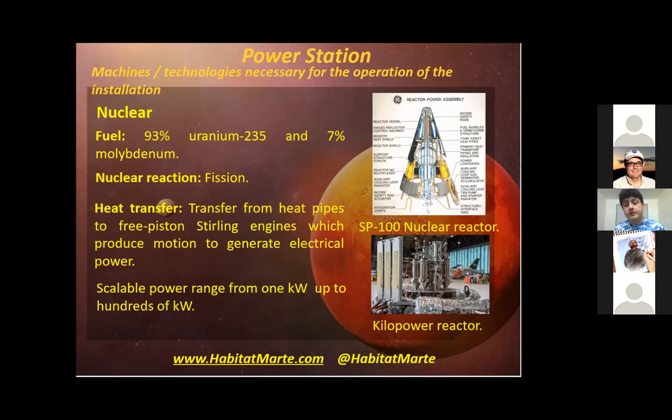This had the possibility to offer up to hundreds of kilowatts of power, but it was discontinued at the end of the 80s decade, and currently methods and developments are being made so as to develop a kilopower reactor. This is also a nuclear reactor, which is fueled by uranium 235. This isotope is present at 90%, as well as molybdenum in a lower proportion, in this case 7%. After that, we will look at the nuclear reaction. It is developed by fission.